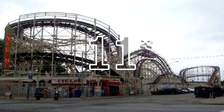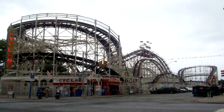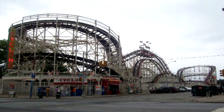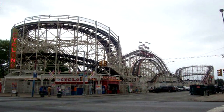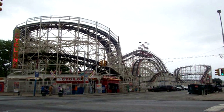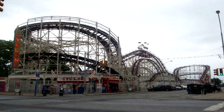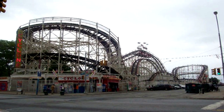11. If you've ever been to New York's legendary Coney Island, then you've definitely seen the Cyclone. This classic wooden roller coaster is one of the most popular amusement park rides in the US, but unfortunately, it was responsible for the death of a maintenance worker in 1988 who was thrown from the coaster and fell 30 feet, landing on a crossbeam and dying instantly.